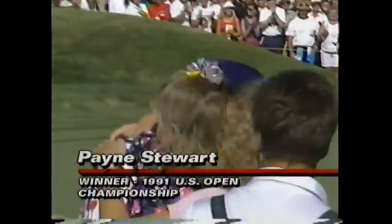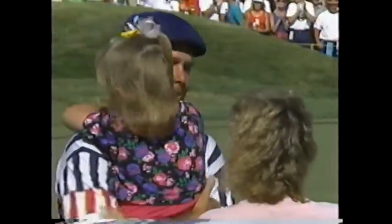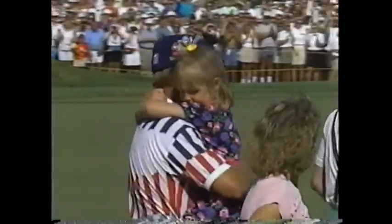Payne Stewart from Springfield, Missouri, who now makes his home in Orlando, Florida. Wife and his daughter, wife Tracy. A few months ago, he didn't know whether he'd ever be able to play again. He's off the tour for 10 weeks.